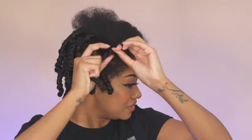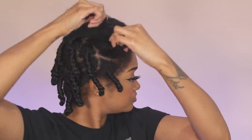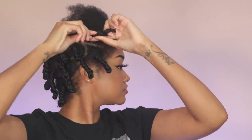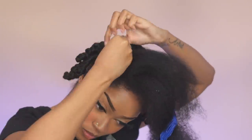I let my twist go. I take it similar to how, if you've ever seen cocoon curls, I'm doing a mixture of the Bantu knot and cocoon curls, since my hair is a lot longer. So I take this, but I just start wrapping it around, like this. And then when we get to the end, I wrap it real tight.